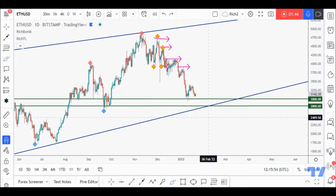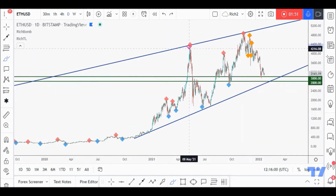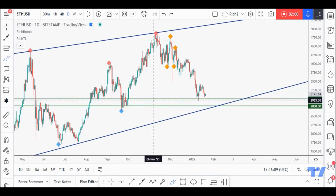So the bears are clearly in control from a medium-term perspective, but if we zoom out for the big picture, we can see that it's just a correction, just like these two, and we'll be waiting for the bulls to take over again to enter or to buy the next impulse movement upward.